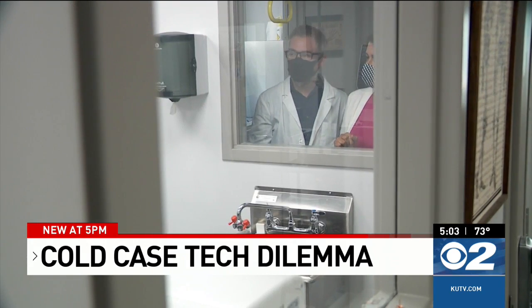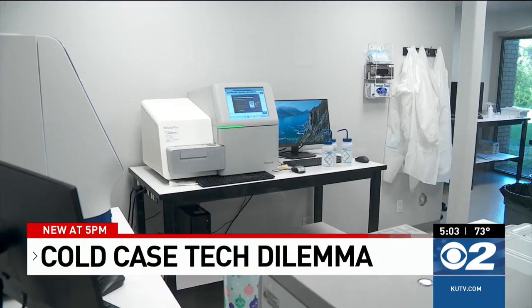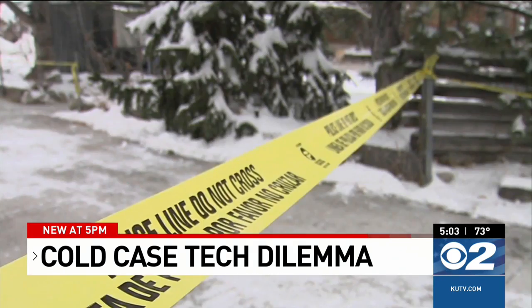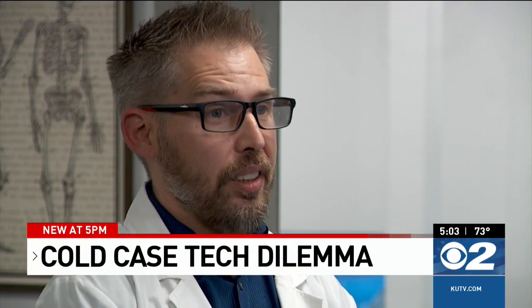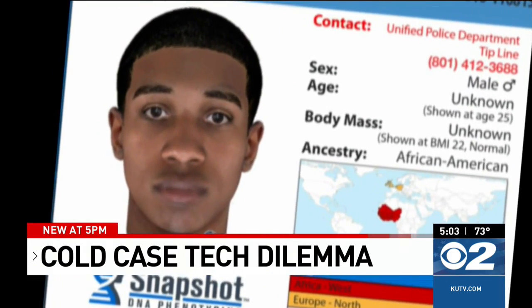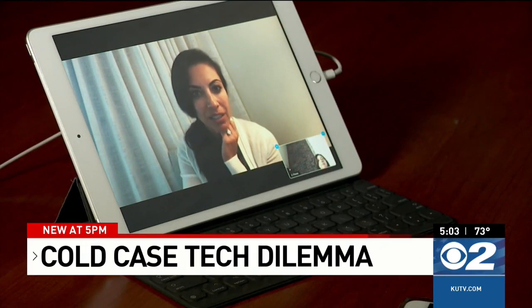HELLWIG is not involved with the investigation, but he runs a nonprofit lab that uses DNA science to solve crimes. He says phenotyping is just one tool for police. It's one piece of the puzzle, and it's a legitimate piece of the puzzle, but you can't focus just on that piece. I thought that was just kind of a stock photo. Yeah, they don't look a lot alike to me.